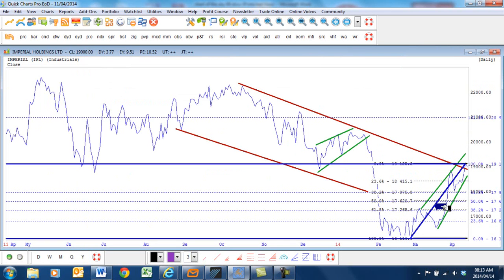Imperial went up as expected, to the 190 levels. I spoke about it in the last two weeks. Now it's starting to lose a bit of momentum. At this time, very important: if this share can break 192, it could go much higher, so keep a close eye on this share.